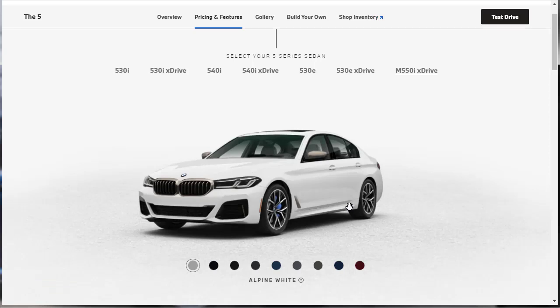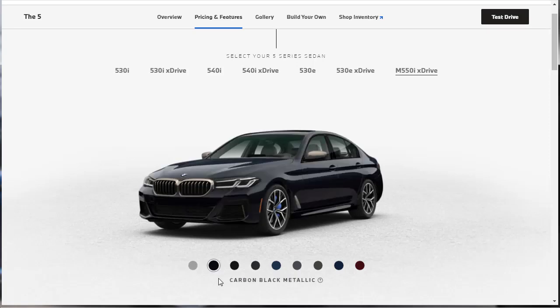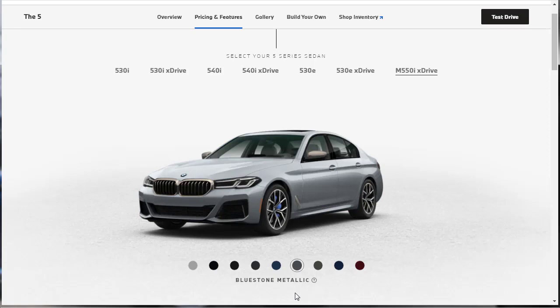Okay, so for exterior colors for our M550i xDrive, we have Alpine White, Carbon Black Metallic, Black Sapphire Metallic, and Dark Graphite Metallic. All these are metallic colors, which basically means they have that metallic flake in them, so they twinkle and sparkle in the sunlight. Then we have Phytonic Blue, Bluestone, and Bernina Gray Amber Effect.